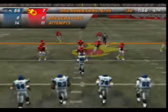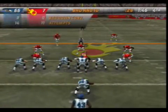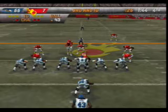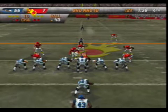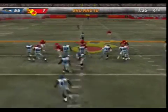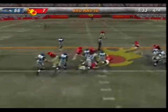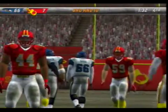Here are the numbers when it comes to third down conversion. The home team come out in a nickel package. Hand off to the tailback. Lewis is there for the tackle. Well, that didn't cut it.